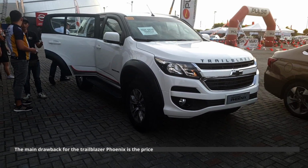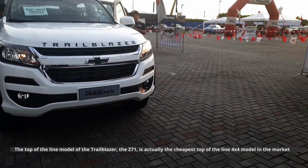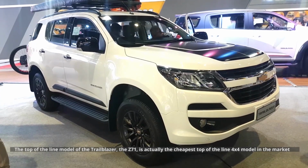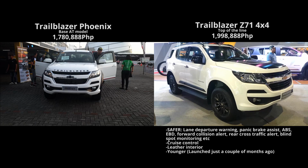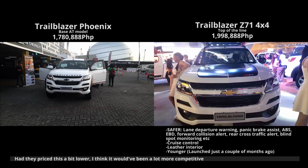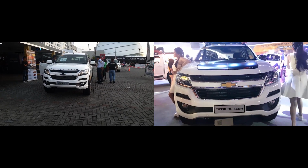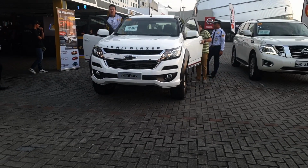The main drawback for the Trailblazer Phoenix is the price. The top-of-the-line model for the Trailblazer, the Z71, is actually the cheapest top-of-the-line 4x4 model in the market. So it is a bit surprising that the Phoenix is priced so high. Had they priced this a bit lower, I think it would have been a lot more competitive. But as it is, I find it hard to recommend this model over the Montero GLS.